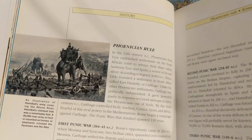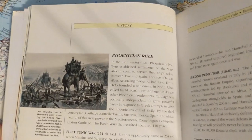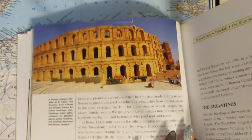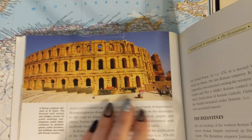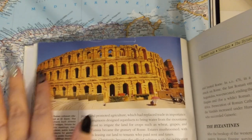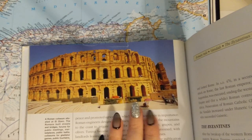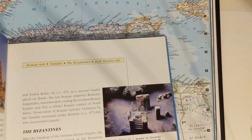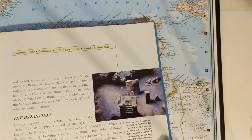Here is Hannibal and his elephants going over the mountains. Which, again, check that out later. This is the El Jem Coliseum. So gorgeous. This is obviously the site that hasn't been destroyed. Over time and during battles, part of it was destroyed, but most of it's still intact. Graves of Christian martyrs in Carthage.